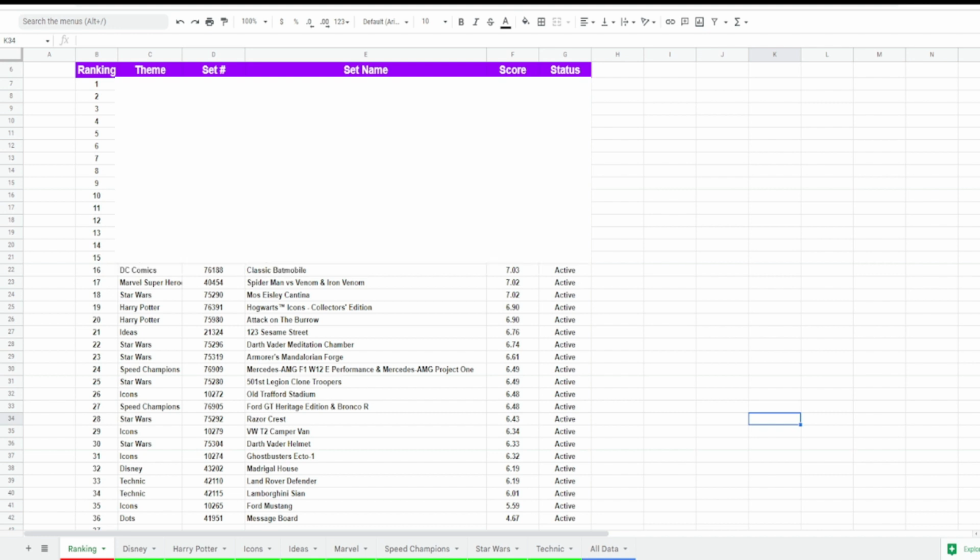In 16th place, we've got another mover. We've got the classic Batmobile. This was in 12th place before with 7.06, but now it's got a score of 7.034, so the score is quite similar. In 15th place, we've got the Disney Castle.